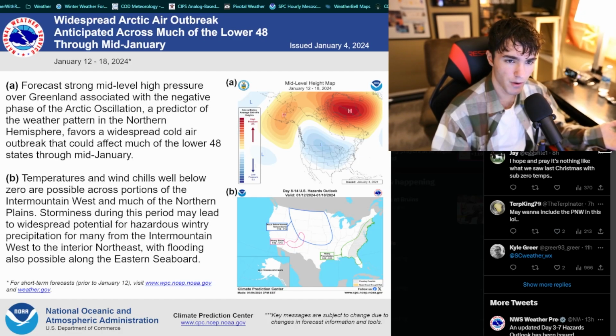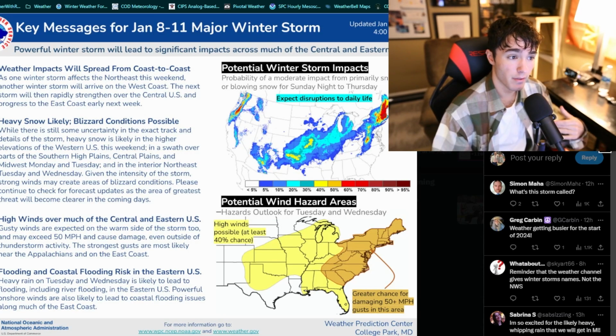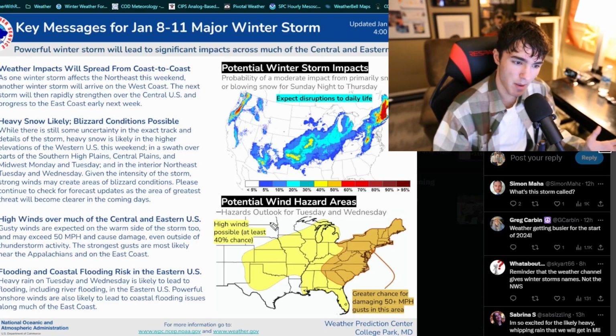This is going to be a very dynamic storm system. These are the key messages for January 8th through the 10th for this major winter storm. A powerful winter storm will lead to significant impacts across the central and eastern United States. I have never seen a map like this.